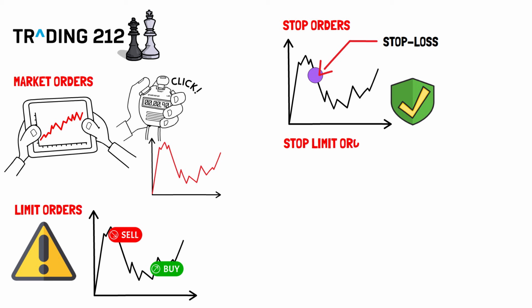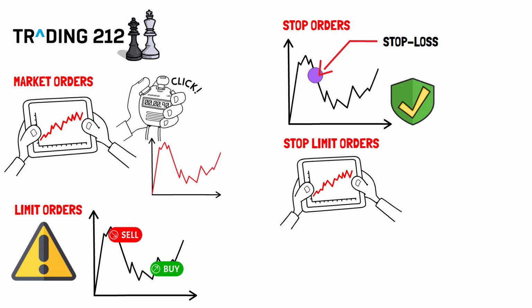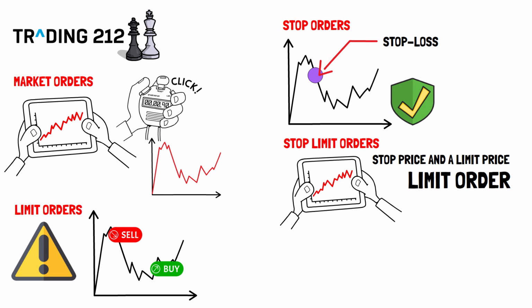Finally, stop limit orders. These combine features of stop orders and limit orders. Traders set both a stop price and a limit price. Once the stop price has been reached, the order becomes a limit order, ensuring execution at the specified price or better. However, there's the possibility of the order not being filled if the market moves swiftly past the limit price.